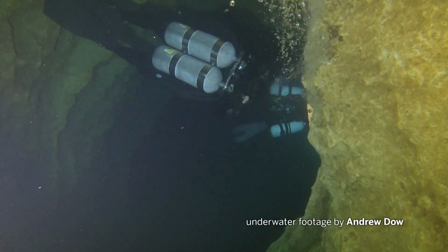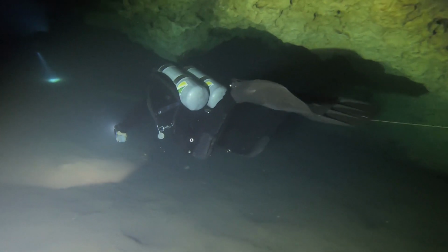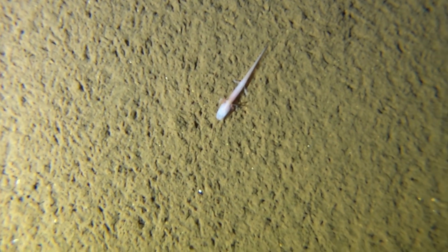We are interested in the entire food web down there. Of course, this is an extreme environment. That's actually what got me into this research in the first place. I wanted to be an exobiologist. I wanted to study life on other planets. But cave environments are probably as close as I could get.